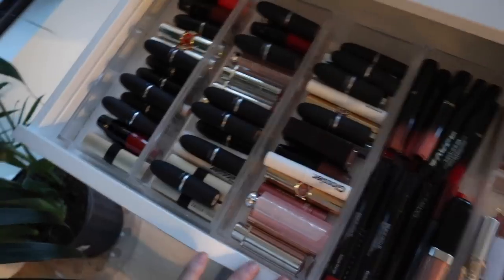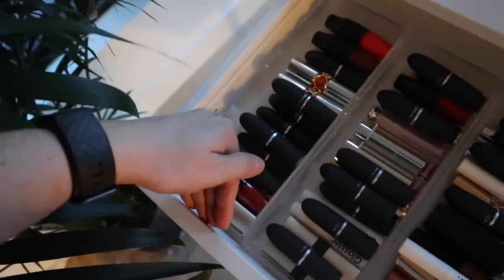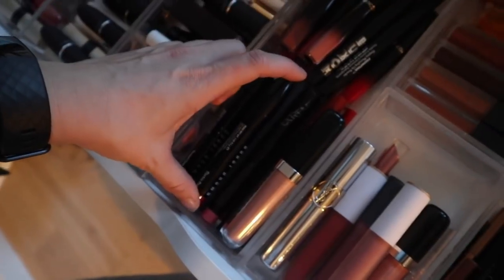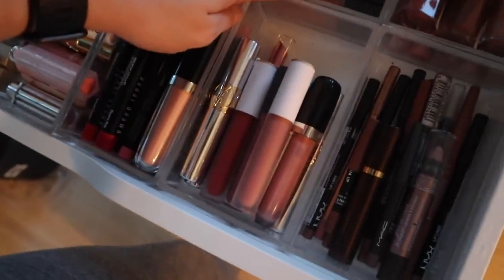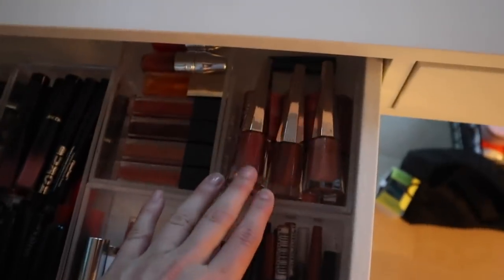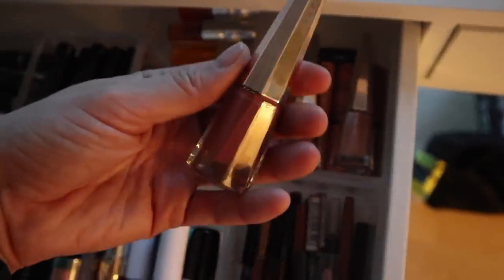And then this drawer, I put all of my lip products. Hallelujah. I did all of the reds and oranges, pinks and purples, nudes, anything that was longer, any kind of pencil products. I did glosses here and here, lip liners, and then some miscellaneous products that didn't really fit anywhere else. And that's the setup for now, folks. See you in a bit.